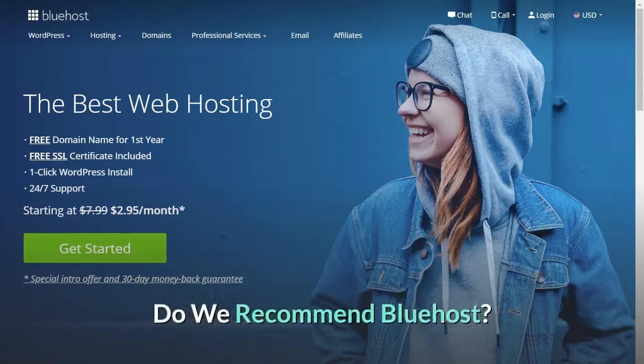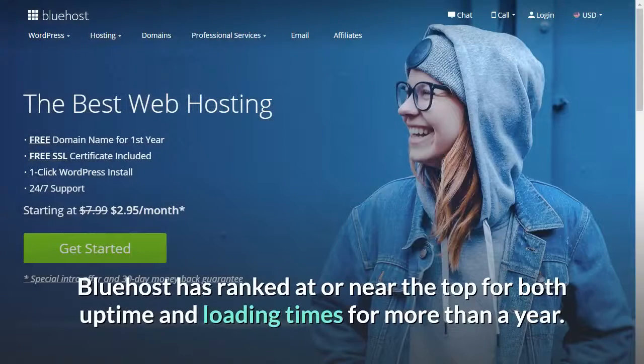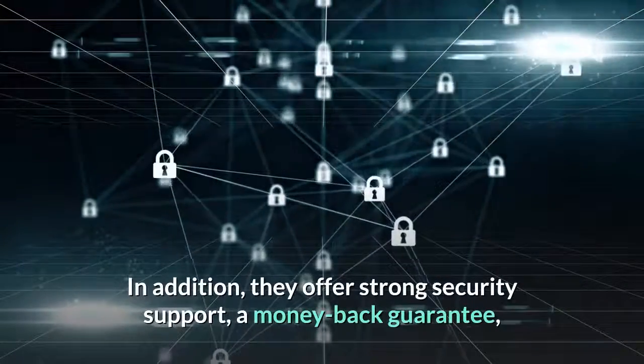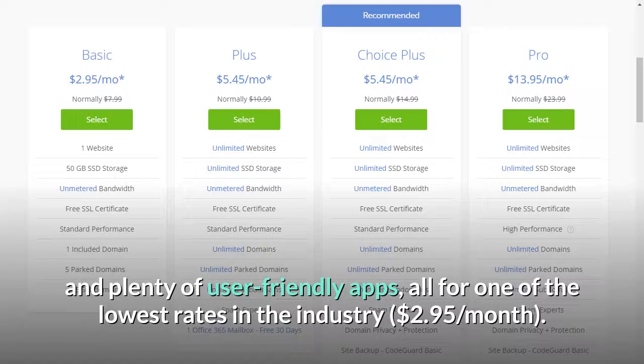Do we recommend Bluehost? Yes, we do. Bluehost has ranked at or near the top for both uptime and loading times for more than a year. In addition, they offer strong security support, a money-back guarantee, and plenty of user-friendly apps, all for one of the lowest rates in the industry, $2.95 per month.